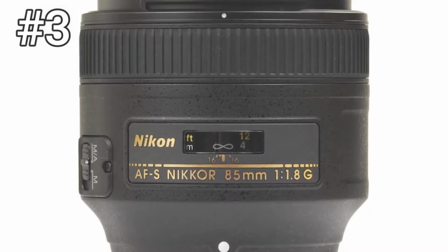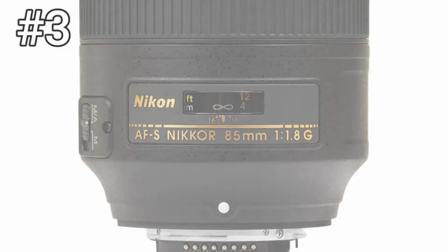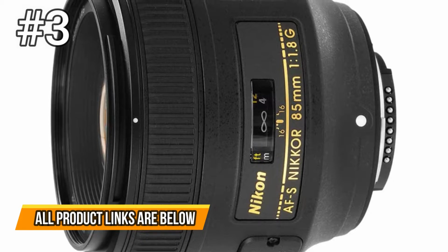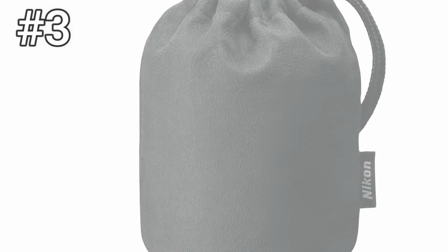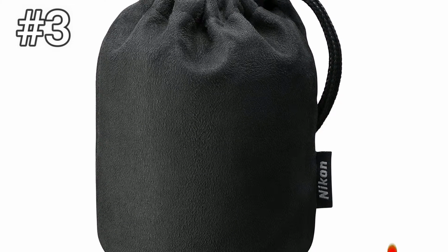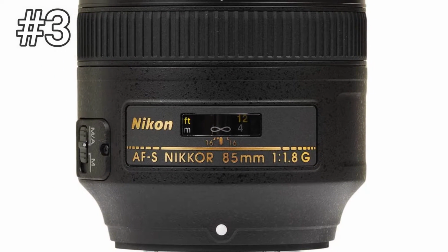Number 3. Nikon AF-S Nikkor 85mm f/1.8G fixed lens with autofocus for Nikon DSLR cameras. If you're shooting a Nikon DSLR and you want a top-notch portrait lens, it's hard to do better than the AF-S 85mm f/1.8G. While the pricier f/1.4 has smoother bokeh and shallower depth of field, the f/1.8 arguably has better image quality, is cheaper, and is lighter. It's a perfect storm of portrait goodness that outperformed the 85mm f/1.4 in our lab tests, and at under $500 it won't break the bank, either.